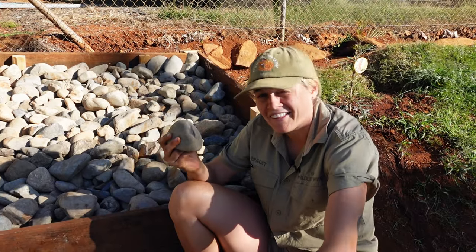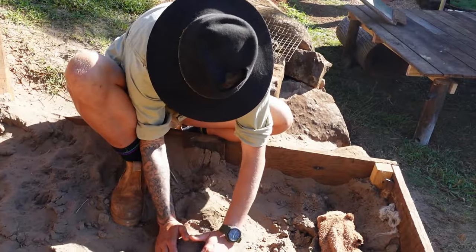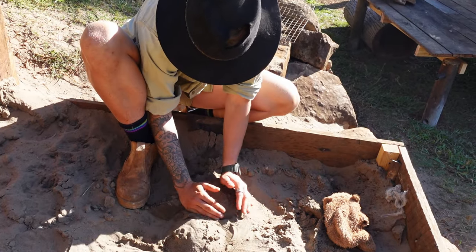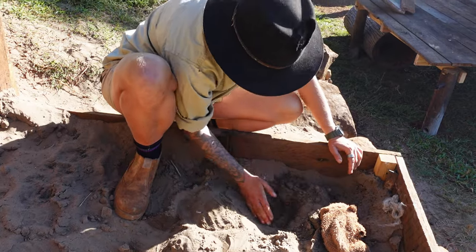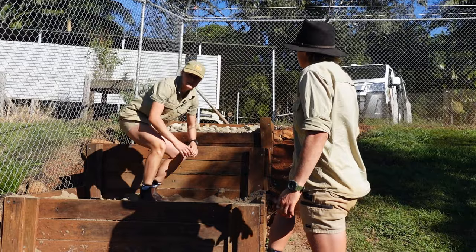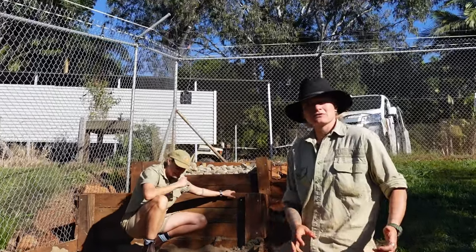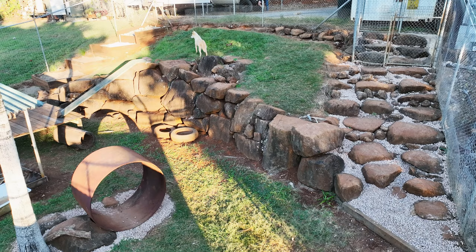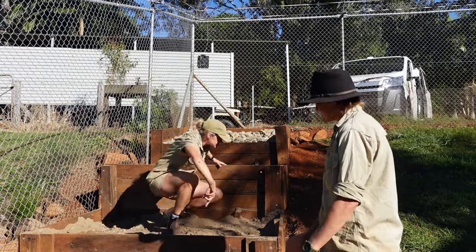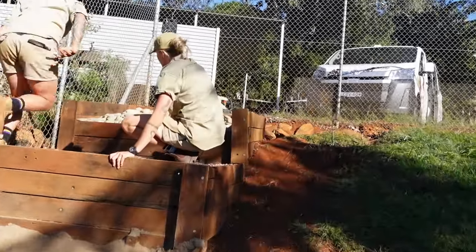Okay, now you guys would know that this section here has always been a disaster. We have a lot of erosion from a bit of water that we get here in Northern River. And all these boxes here are made out of pretty much all recycled materials, thanks to the Mortimers. So all these different substrates in here we could utilize for enrichment but also to help stop that erosion. Isn't that wonderful? Now lastly, sand, small rocks and river stones.